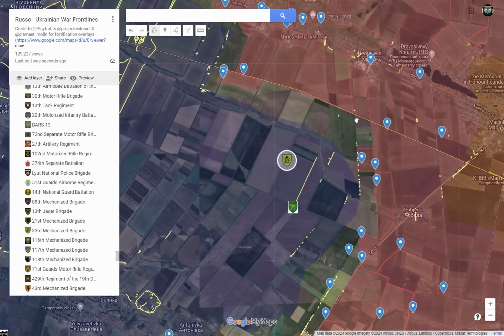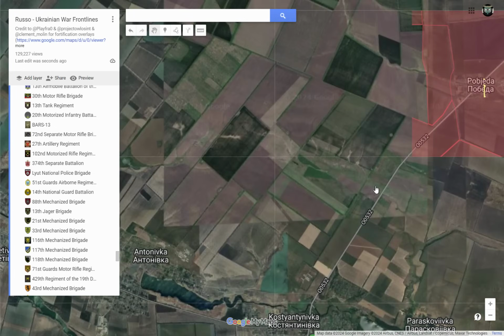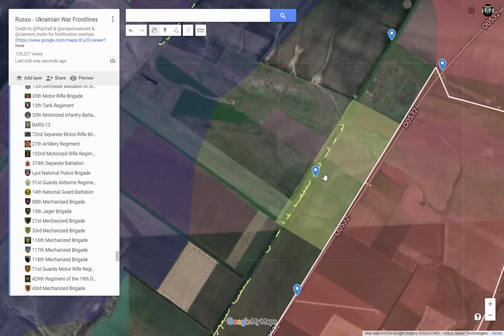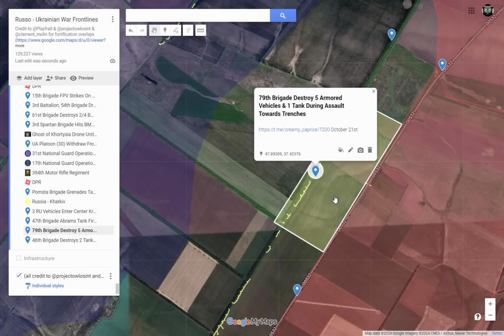Also, looking a bit to the south, you have the Russian forces storming a trench system that is really important to the general cohesion of this sector that is held by the 33rd Brigade. Over here, we don't have confirmation of a massive advance, but it is recorded by the 79th Air Assault Brigade, showing the destruction of 5 Russian armored vehicles and 1 tank during an assault towards trenches. In the video itself, you can see that a total of 19 armored vehicles and 4 tanks were utilized, and that you had 3 anti-air guns and 1 tank damaged during that assault, per the Ukrainian claims. They also allege that 24 Russian soldiers were killed and 20 were injured during the attack.